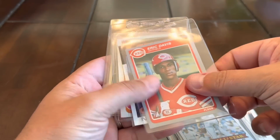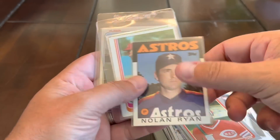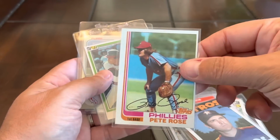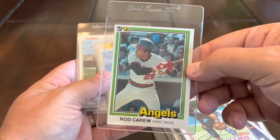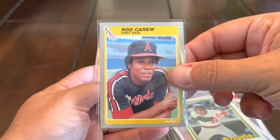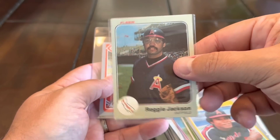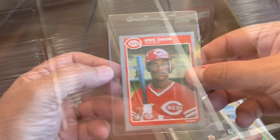A '79 Jim Palmer. I mean, Eric Davis rookie card. This was a big card when I was a kid. It's worth about $5 now. But I think he had two of them. I grabbed them both. There's a Pete Rose. And all of these are in really, really good shape. Some of the cards that I skipped over, that you might have thought, why did he skip that one? It was because they weren't nice. But most of these were pretty darn nice. Very sharp. There's that other Eric Davis.